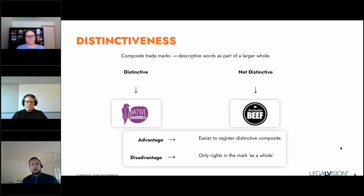Overall, registrability must be balanced also against other factors. It's no point having a distinctive composite mark if that's not going to work for your business from a marketing perspective. And that's something where professional advice is essential.